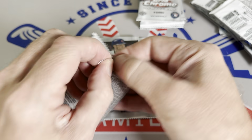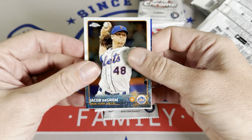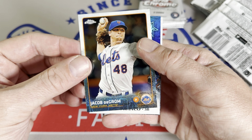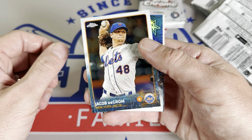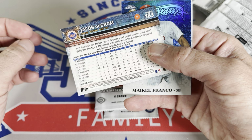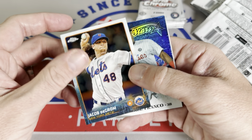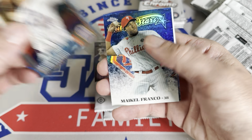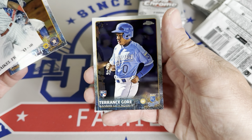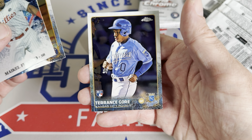Next one up on this Throwback Thursday, we got Jacob deGrom right there, 2015, a second-year card. Man, if he would have just been healthy, he could have been a Hall of Famer. He got a late start to his career, didn't really start up until he was like 26 or so, and then had some dominating seasons. He's having a good year this year, though. Hopefully he can stay healthy. There's Jose Altuve, future Hall of Famer right there for sure. And Terrence Gore, man, the case of Terrence Gore.